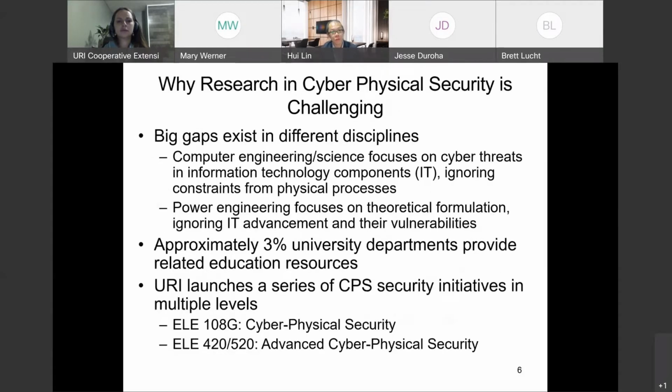So how can we respond? Unfortunately, right now, the research in cyber physical security is still very challenging. There are some big gaps between different disciplines, and I'm just listing two of them. One is the computer engineering and computer science discipline. There has been cybersecurity research for many years, of course. However, cybersecurity research only focuses on cyber threats in the IT domain, and ignores the physical constraints on the physical processes of the power system.